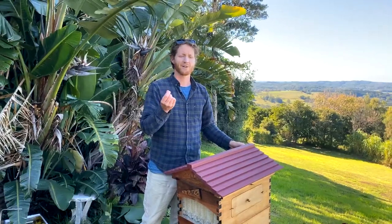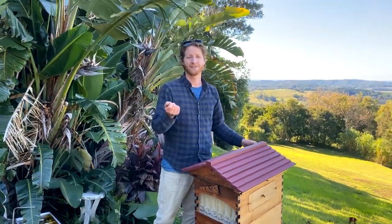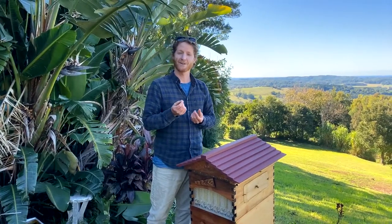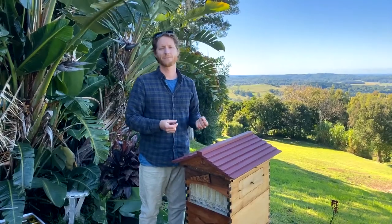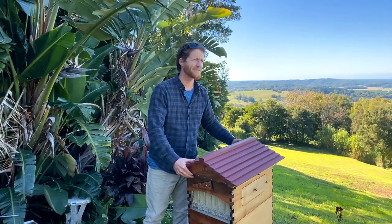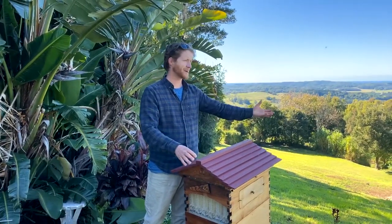There's a product called Swarm Commander. I've never used it, but some people say that it works quite well to attract the new swarm. Other people get some lemongrass oil and put it in a little Ziploc bag, put a pinhole in that, and that is said to have a similar pheromone to help attract the swarm. So by all means, experiment with a bait hive. If you're just setting up your hive in your backyard and hoping bees will come, then they probably won't unless you're nearby a bunch of other hives.